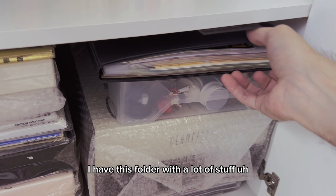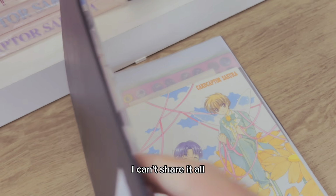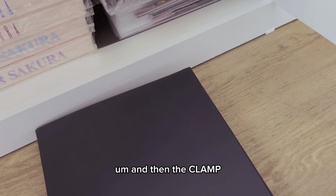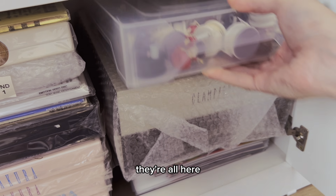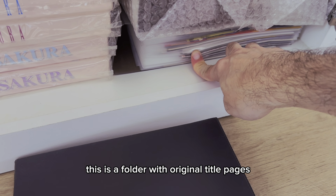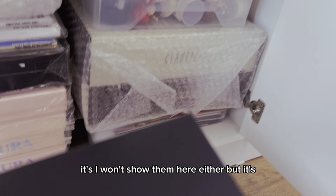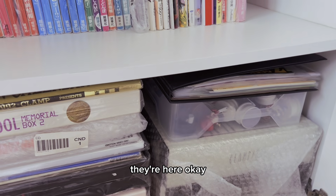I have this folder with a lot of stuff. I can't share it all, but there's some assorted stuff here, and then the Clamp no Kiseki chess pieces, they're all here, but I do have the box that stores them. This is a folder with original title pages, colored title pages. I won't show them here either, but they're here. Okay.